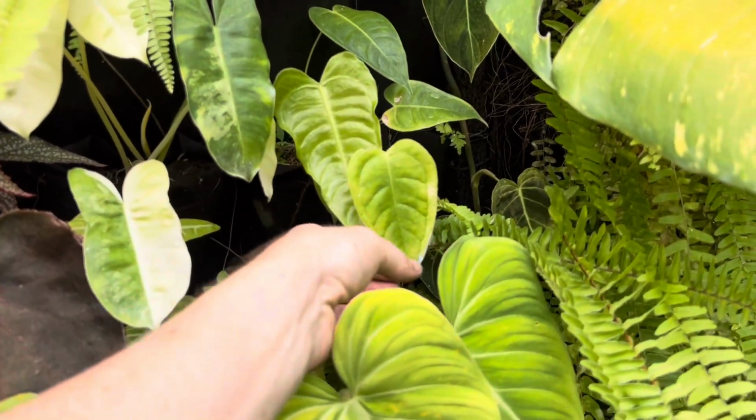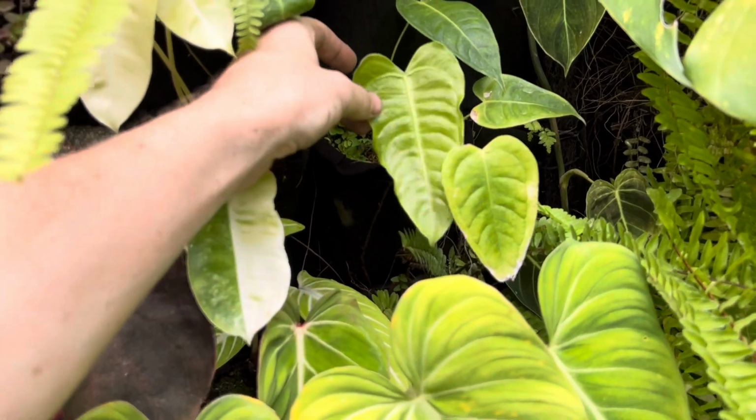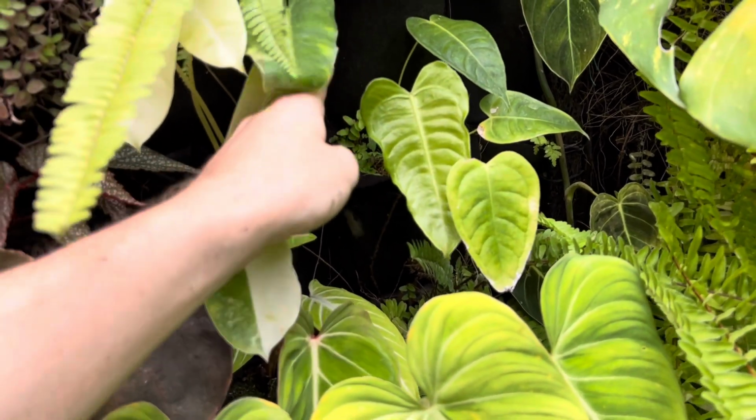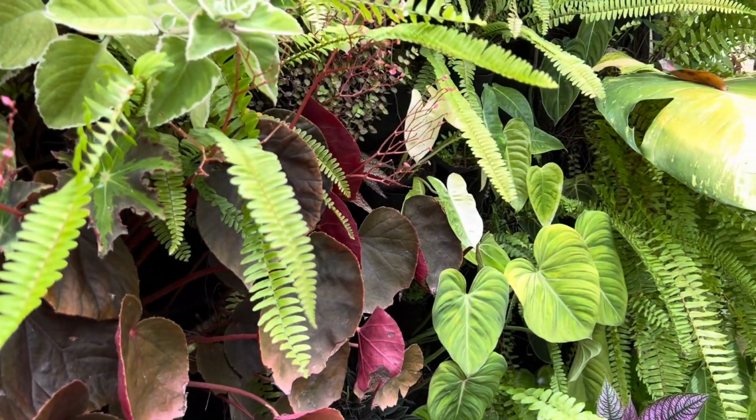This got a little bit burnt. It was higher up on the wall. I moved it down here a couple of weeks ago, and since then this new leaf's come out and it seems a lot healthier, a lot happier. So there we go. That's our new plants and where we put them.